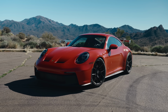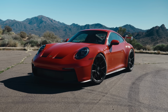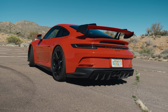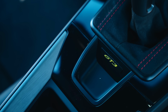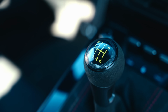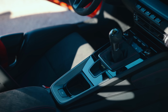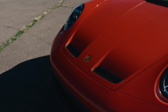Which brings us on to this. You see, the GT3 is that rarest of things these days, a highly tuned, naturally aspirated car that's available with a manual gearbox. Porsche tried to ditch the manual from its GT cars, but, well, people still want to waggle that lever around, so it staged something of a comeback. But maybe that's not so surprising when it's helping you access such an epic engine.